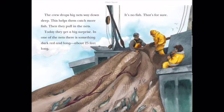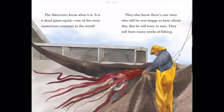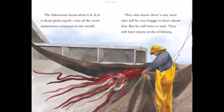In one of the nets, there's something dark, red, and long, about 25 feet long. It's no fish, that's for sure. The fishermen know what it is. It's a dead giant squid, one of the most mysterious creatures in the world. They also know that there's one man who will be very happy to hear about this, but he'll have to wait. They still have many weeks of fishing.